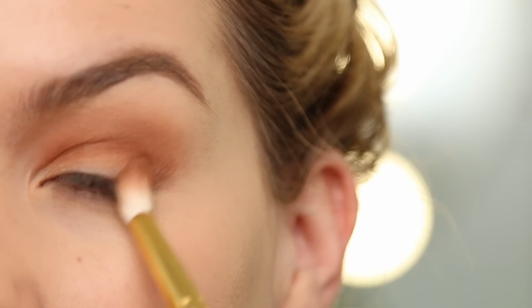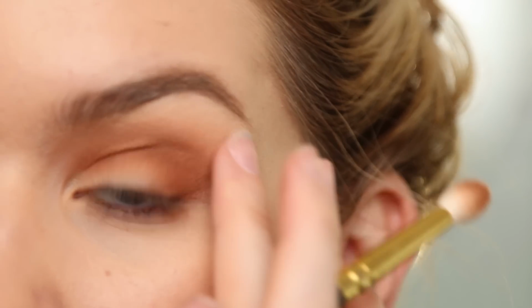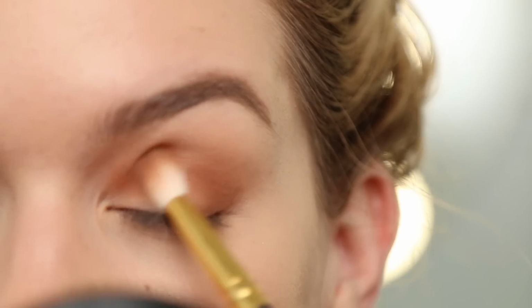If this gets a little bit too dark and you want to make it lighter so it's easier to wear during the day, if you're worried about that, you can just take a big fluffy brush with a lighter eyeshadow color and sweep over top of it. Sometimes when you're building up colors like this, it can get a little bit too much really quick.